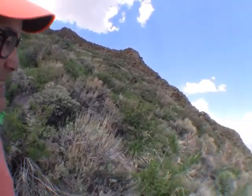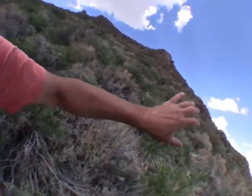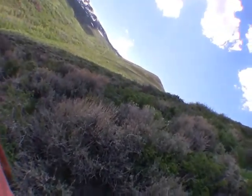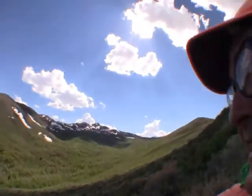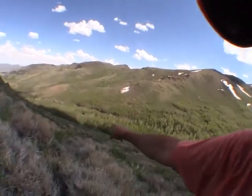So close to these rocks, but it's really thick with these shrubs. I could probably edge around. And then here's the view over here. I came from down there.